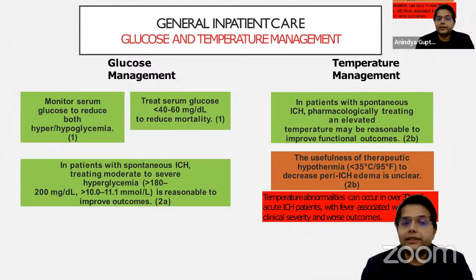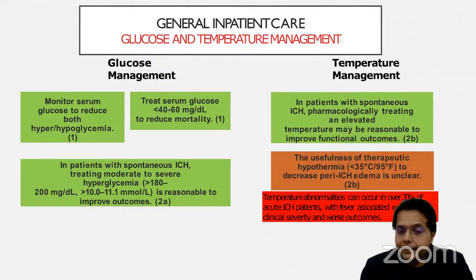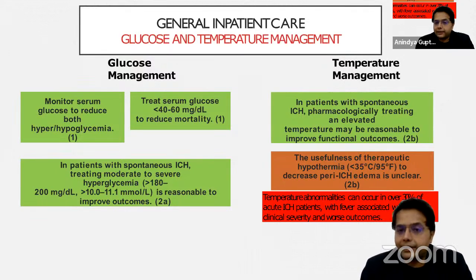Moving on with the general care, hyperglycemia and hypoglycemia should be avoided. Both are detrimental for the brain, and can hamper the outcome of the patients. Likewise with temperature management, pharmacological treatment of high fever is reasonable to improve functional outcomes. There's a class 2B recommendation regarding this.